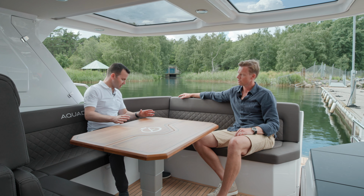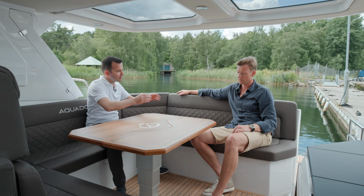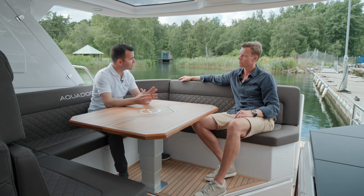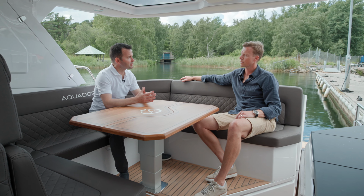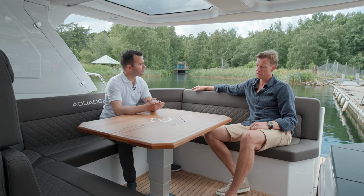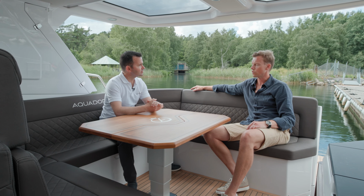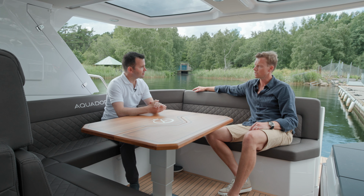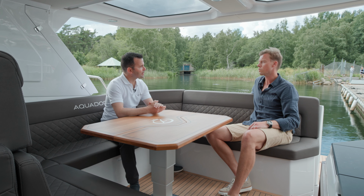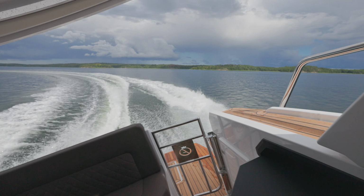Another thing that's quite interesting about this is access to the engine bay, which is actually just below us, right? Yeah, that's right. This boat in particular is equipped with a 270 horsepower diesel engine. And that's what's quite special about this boat. What engine options are available? Well, at the moment we have the 270, like you said, and also we have a 370 horsepower inboard diesel, as well as the possibility of going for the option of the outboard installation. Right.